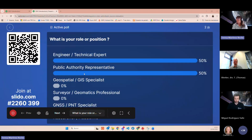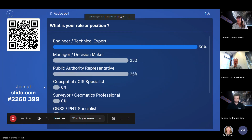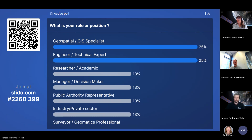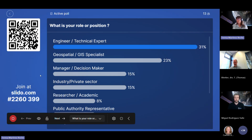Okay, we can see the answers on the screen. So the first question is, what is your role or position? We have different answers. Most of you are geospatial technique or technical expert, but let us know. For us, it's important to know your role, your needs.